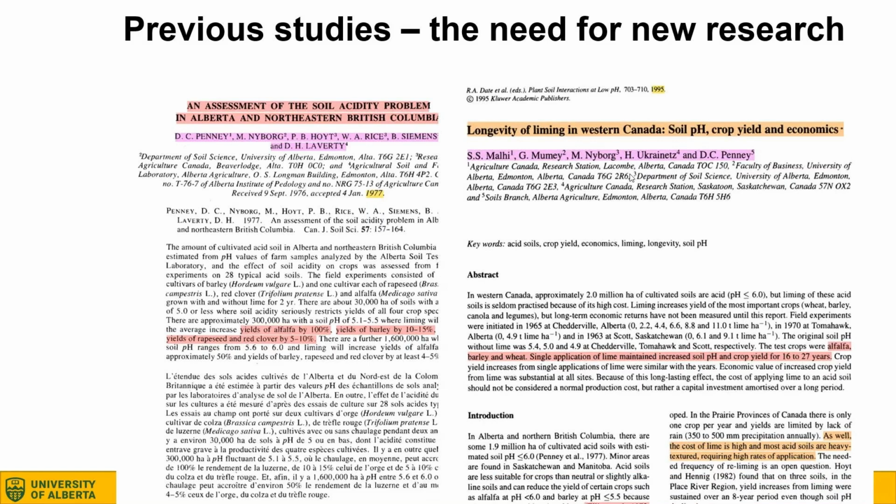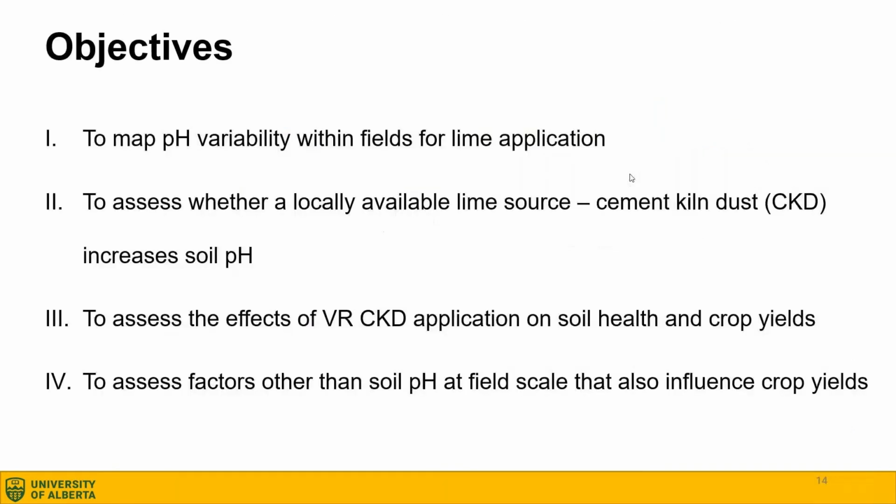And therefore, we embarked on an experiment, and this experiment is kind of farmer driven. So the farmers got the source of lime that was available to them, and then they asked the university to join them to conduct this research. So here are some of the objectives that we had.